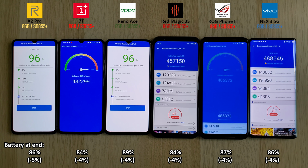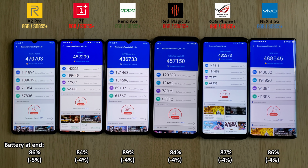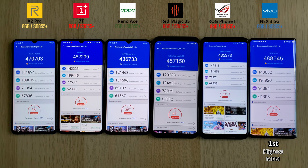Now the first phone finishing there is the Vivo, and if you take a look at the battery at the end here, the phone that drained the most was the Realme X2 Pro with -5%, though all of them are really similar in how much their batteries differ.